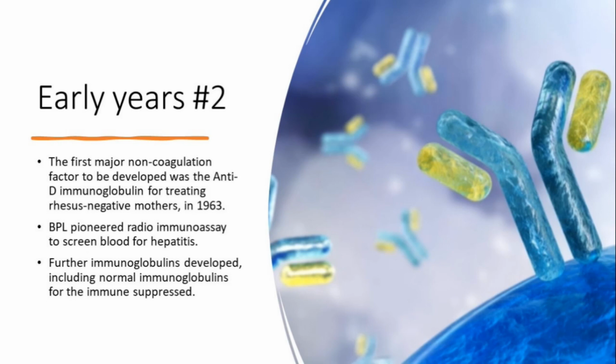So after Factor VIII, the first major non-coagulation factor to be developed was an immunoglobulin, and this was used for treating rhesus negative mothers in the 1960s to prevent the mother's immune system from acting against the baby she was carrying. BPL also pioneered radioimmunoassays to help screen for hepatitis, and further immunoglobulin work continued. So there are various immunoglobulins developed to help the body fight different diseases such as tetanus and rabies, and also a very successful normal immunoglobulin was formulated to help people who were suffering with immunosuppression, particularly primary immunodeficiency.